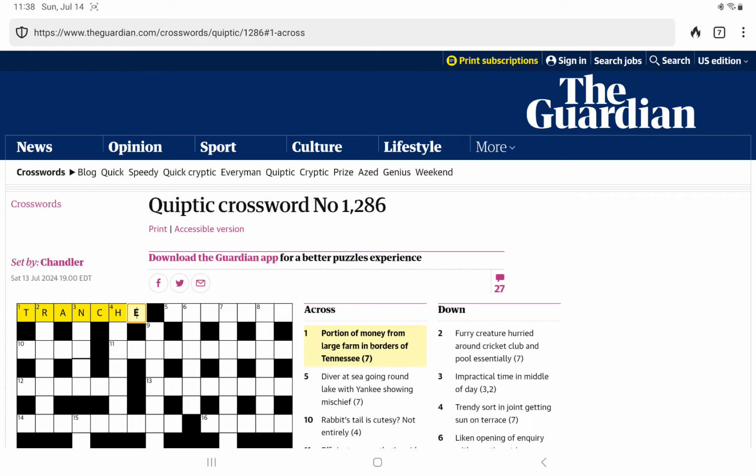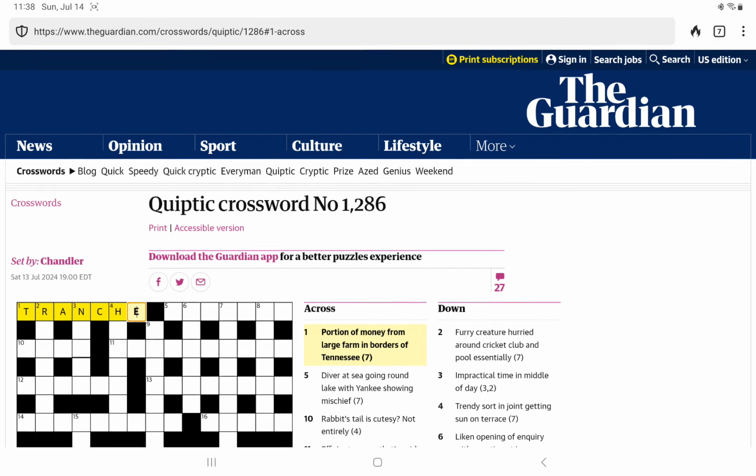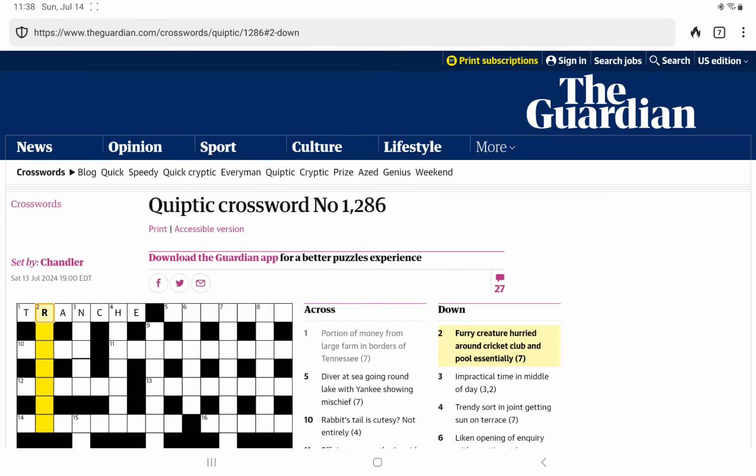Yeah, I think I've heard it as being a portion of an investment, but I think it can also be a portion of land if a large land area is divided up. Anyway, let's try. Furry creature hurried around cricket club and pool essentially. Well, I think a furry creature might be the definition. Yes, and if you hurried, you ran, and that goes around a cricket club, can be CC, and the inner or essential letters of pool are the double O.